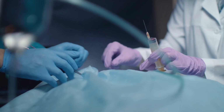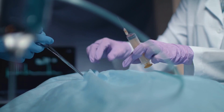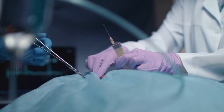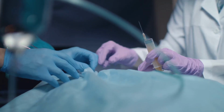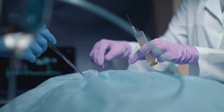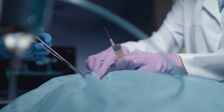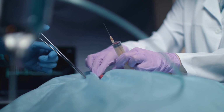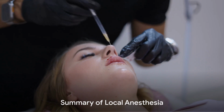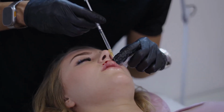It's also crucial to note that the healthcare provider is trained to handle these situations effectively. They will take prompt action to ensure the situation is under control. With prompt recognition and treatment, local anesthetic toxicity can be effectively managed. As always, remember, safety first. In our next section, we will summarize everything we have learned about local anesthesia so far. Stay tuned.